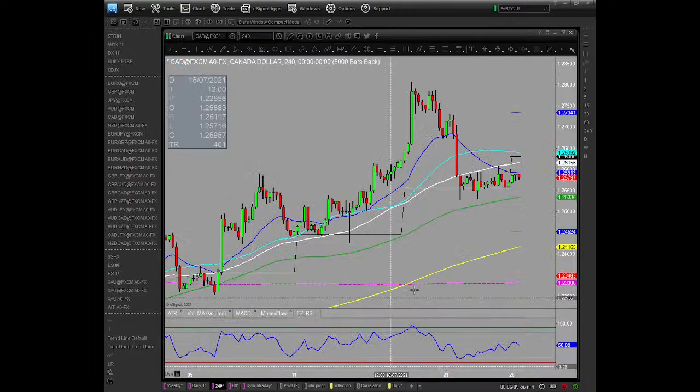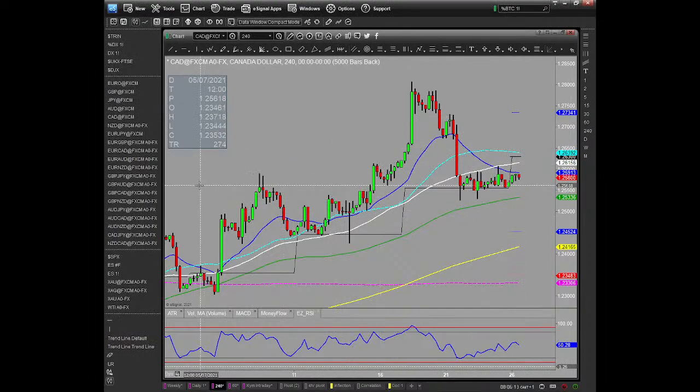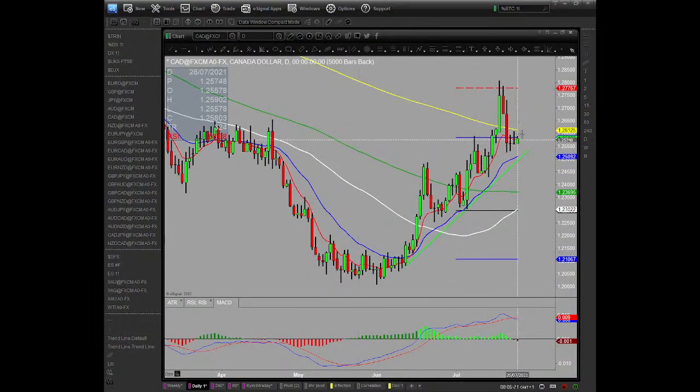Often it is targeted, but when you look at it like this, with the lower highs in there, I do wonder if it'll roll at some stage. But there we are, that's the Canadian dollar. The bigger picture had been up, but it certainly has turned the corner a little bit in my book here. On the dailies, I suppose, it's still in an upward trend.